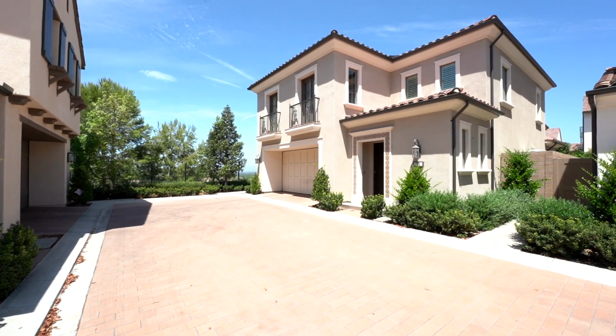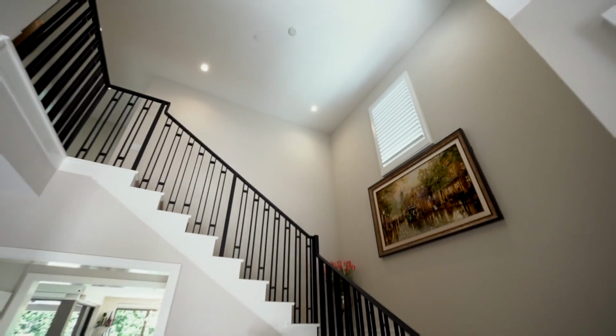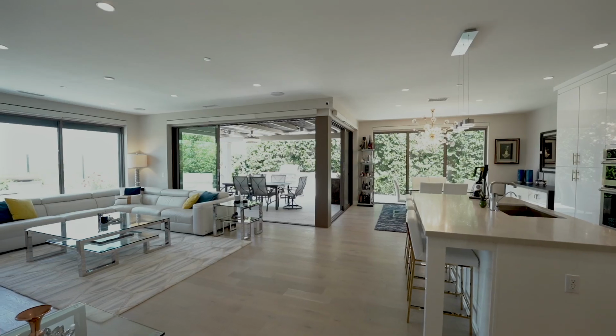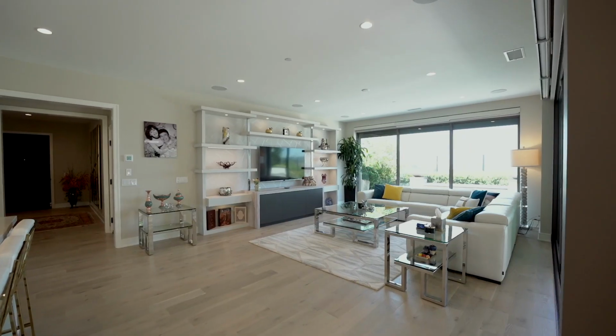The home's layout is incredibly functional and flows seamlessly. As you enter, you are greeted by a two-story ceiling foyer. The open concept great room allows you to enjoy the view and sense of openness from every angle.